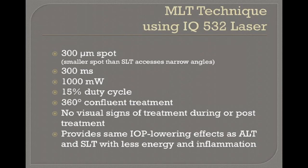As far as the MLT technique, this is what I'm doing here. I'm using a 300 micron spot size. It's a slightly smaller spot than the SLT, which may help us access narrow angles a little better. I use a 300 millisecond duration. Initially, for almost 6 months or so, I used almost exclusively 700 and 800 milliwatts of power because I wanted to make sure I didn't overtreat and end up with pressure spikes. In recent months, we're moving towards 1,000 milliwatts of power, and Dr. Gossage has talked a bit about that. With a little higher power, I think we're going to get a little better efficacy long term. It's a 15% duty cycle and 360-degree confluent treatment. Again, I'm doing 360 degrees of treatment on all of my patients.